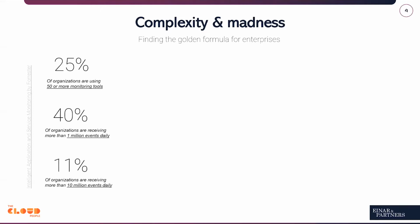In terms of complexity and madness, there was recently a Forrester report. In this Forrester report, they interviewed over 400 enterprises. The data that you're seeing here on the left side are the results of that report. I have only picked out some of the KPIs, but essentially 25% of the organizations were using 50 or more monitoring tools. 40% of the organizations were receiving more than 1 million events on a daily basis, and 11% of them over 10 million events on a daily basis.